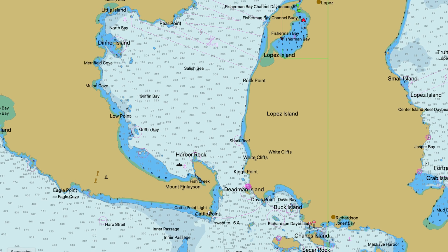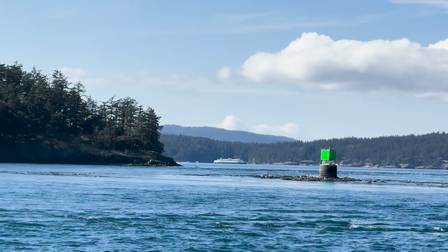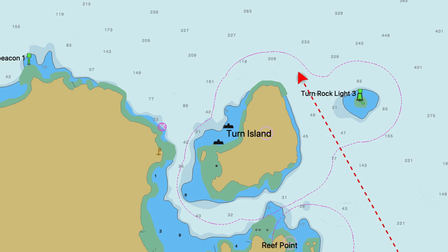About 5 miles north of Cattle Pass, you will turn into San Juan Channel. And here you are rounding Turn Rock. It's marked with a green number 3 beacon. And this is important. It is possible to go between Turn Rock and Turn Island, but be careful because the currents can be quite strong in this area. So the safest route is to take the outside, or the east side, of Turn Rock.